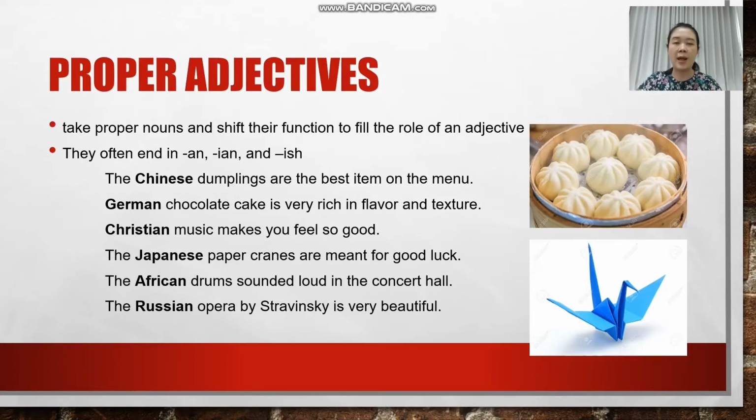So the proper adjectives is like when you are taking some of the proper nouns to talk about something. Okay, we can use these, I mean Chinese, German, Japanese, these proper adjectives to talk about the nouns right after them. Okay, Chinese dumpling, we use the word Chinese to talk about that kind of dumplings. It's not Thai dumpling, but it's Chinese dumplings, for example.